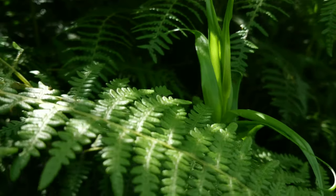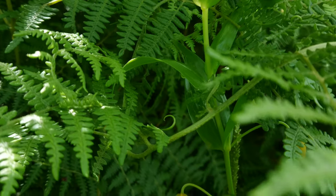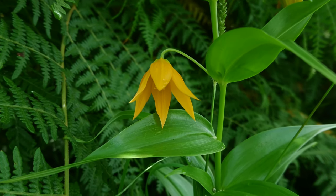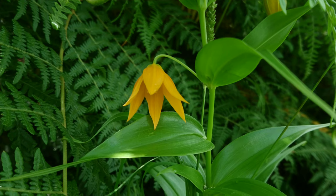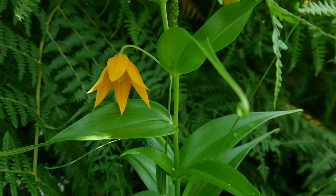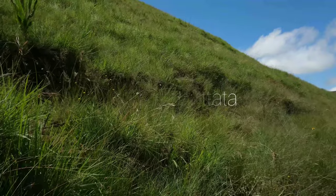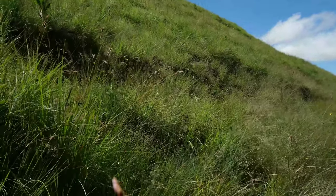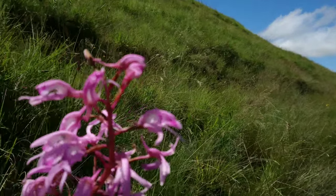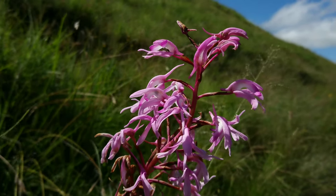And then here in a surprisingly wet area between ferns was Gloriosa modesta, also flowering with these bright orange bell-shaped flowers. Here you can see Disa rosea vittata also flowering on the hillsides here. This is a super rare species of orchid, only found in very small areas in the eastern side of South Africa.